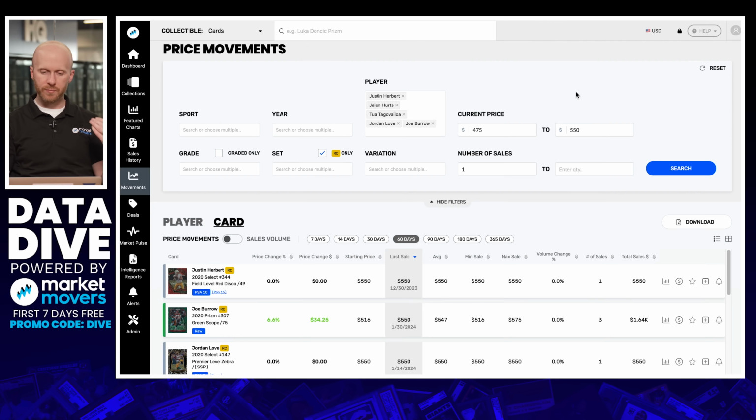Let's say instead of focusing on trying to find a specific player, you have a specific amount of money, and you're looking at these same 5 guys saying, I'm okay putting money into any of these guys. I want to buy one card only. So what does my money get me?